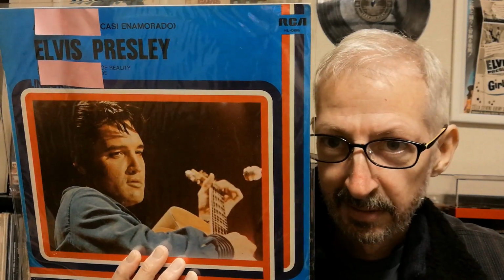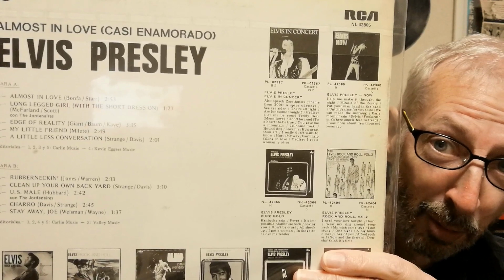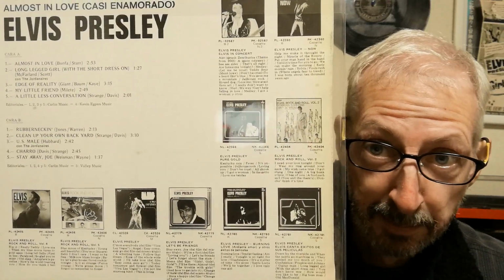All right, next one. What is this and where is it from? Another 68 TV special photograph. And on the back, you can see there it is in the top corner. The title is Almost in Love again. And some interesting looking alternate covers of other albums down here. There were 5 sleepy heads.